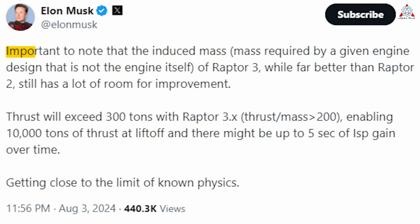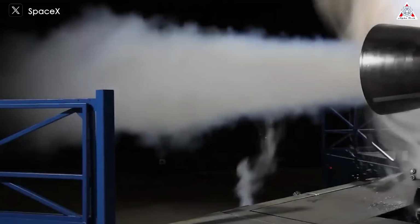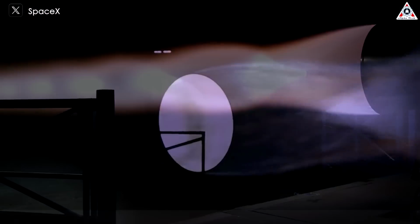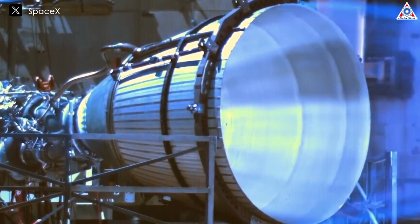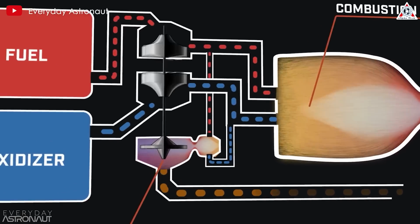Elon stated, "Important to note that the induced mass required by a given engine design, that is not the engine itself, of Raptor 3, while far better than Raptor 2, still has a lot more room for improvement." Elon Musk specifically points out that while progress has been made compared to Raptor 2, there's still some significant room for improvement. Induced mass is a term that refers to all the additional components required to support and integrate the engine beyond the engine itself.